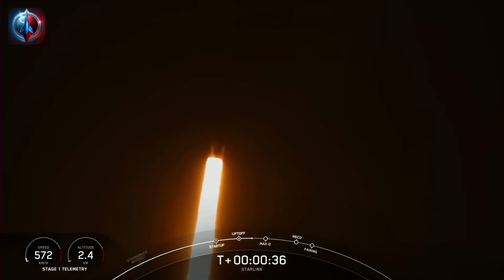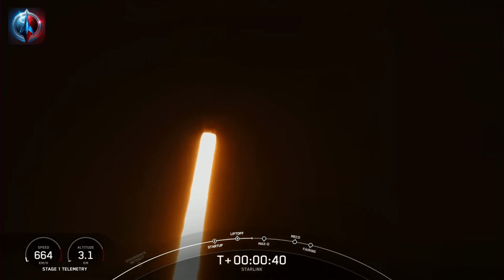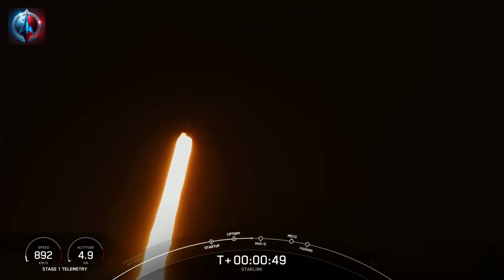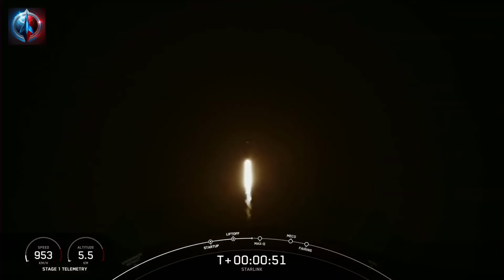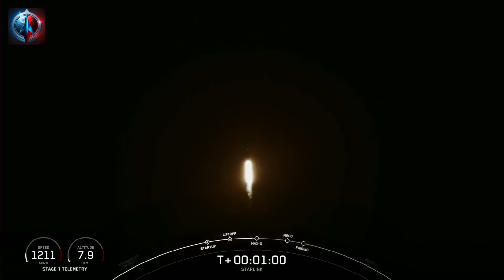Plus 35 seconds, Falcon 9 has successfully lifted off from Space Launch Complex 40 from Cape Canaveral, Florida at 11:41 p.m. Eastern Time. Next major milestone coming up. Nominal power and telemetry. Next major milestone is Max-Q, and that is when the vehicle experiences the greatest amount of external stresses as it ascends through the Earth's atmosphere.